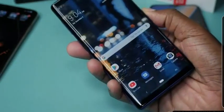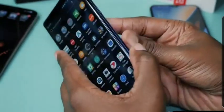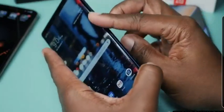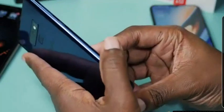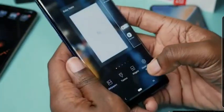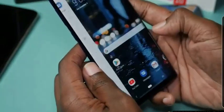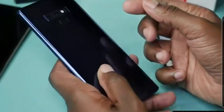You have the back facing cameras. It's a dual camera setup in the back with the fingerprint scanner placed kind of directly below the camera itself. It's a better placement than the Samsung Galaxy Note 8, but it's still a little high, so you may have to stretch a little bit to reach the fingerprint scanner. The entire design of the phone is very sleek. It's very comfortable to hold, and Samsung, I think, did a fantastic job with the way this phone not only looks, but also feels and performs.